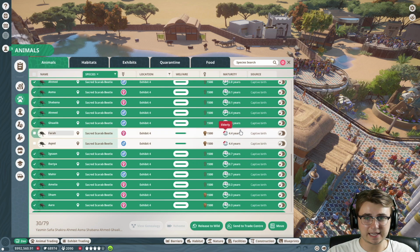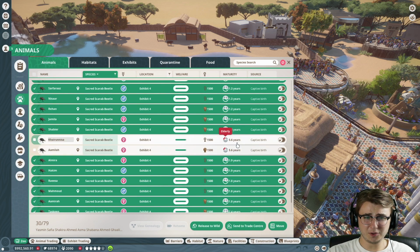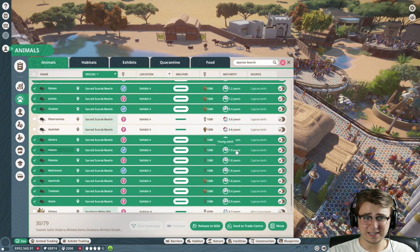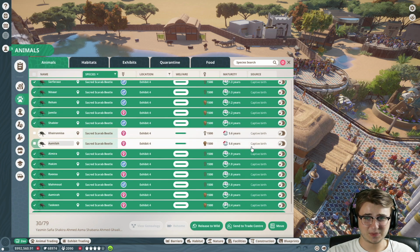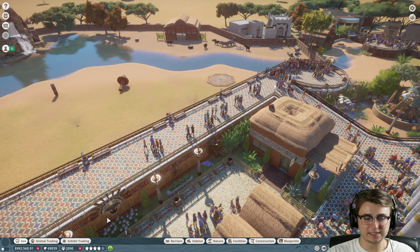I kind of stopped counting, but we have 2 captive births that are already elderly because they do die off here pretty quick. These 2 I thought were the parents, but I guess not. The parents died a long time ago. These are all captive births. So the ones that we can release to the wild, we're gonna do that now for 65 CCs.